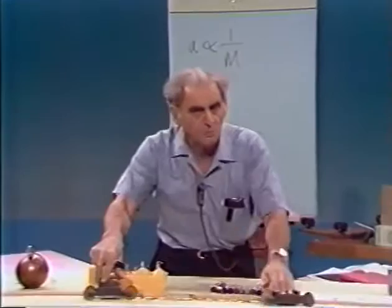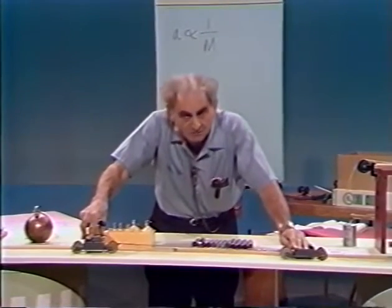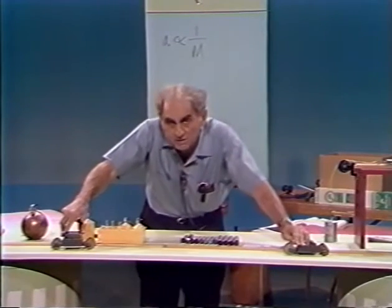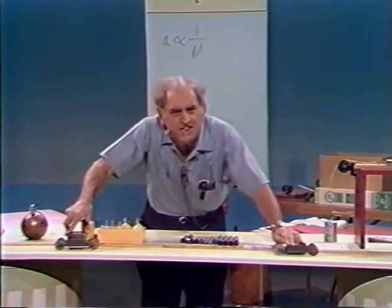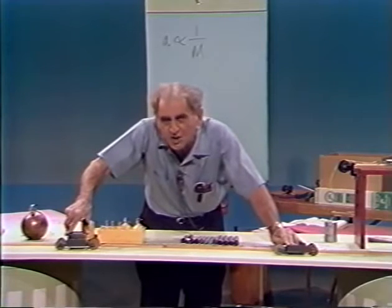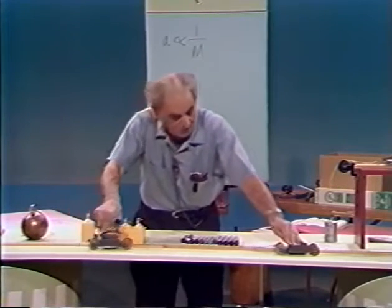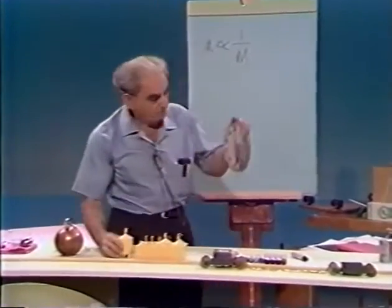Now, this experiment with the two cars is very important for our concern later, because we will talk in subsequent programs about the energy possessed by each car and about the momentum possessed by each car, and we shall learn then that Newton's second law has enormous implications for later work in physics. Now, more about the second law.